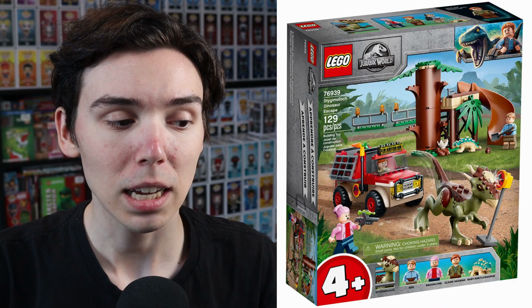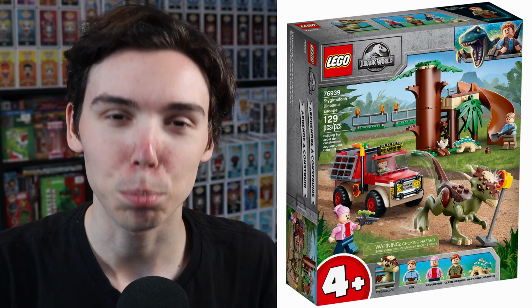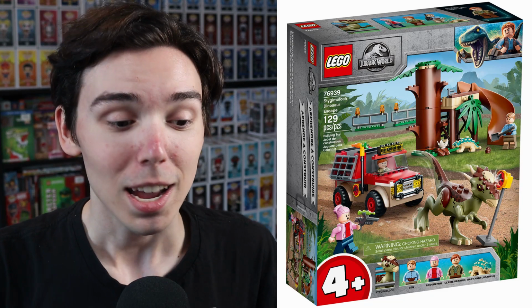And then we've got the next set here, which is a Jurassic World one, and this is the Stygia Malok Dinosaur Escape. I probably butchered the name. Actually, I definitely butchered the name of that dinosaur. I do apologize, but it's a cool set.